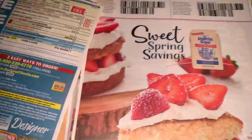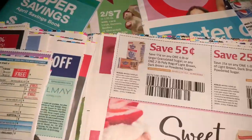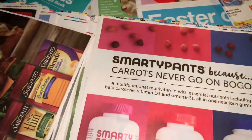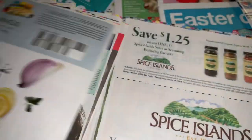That Dollar General, y'all, but it didn't give me nothing. Here's that Imperial Sugar for you cake makers. Y'all getting ready to make them cakes for Easter? Yeah, that sugar. Find out who got that sugar on sale. And use that. I love Imperial Sugar.